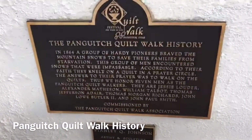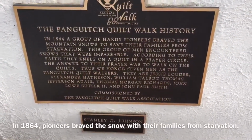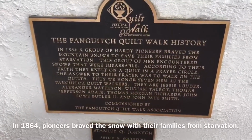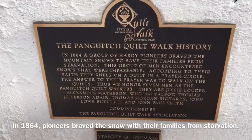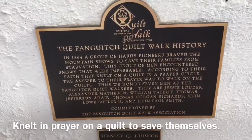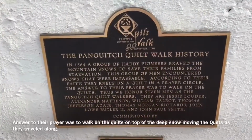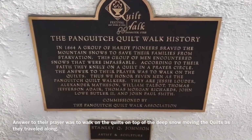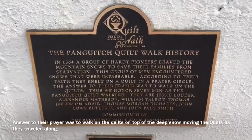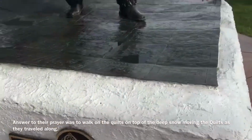But what happens is 1864, there was a group of hardy pioneers that were coming across the plains in the mountain snows, and to save their family from starvation, they all prayed together. And when they got up from their prayer, their inspiration to their prayer was to use quilts to walk on in the snow. And there were 8 men that prayed and then came up with the conclusion that that's what they would do.